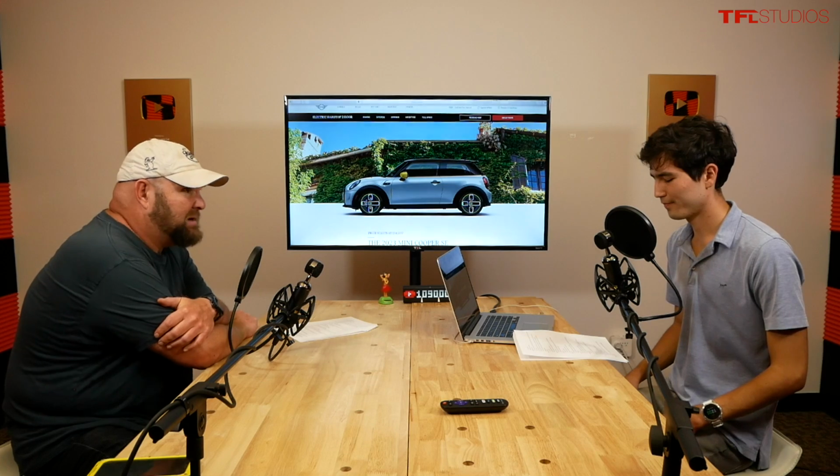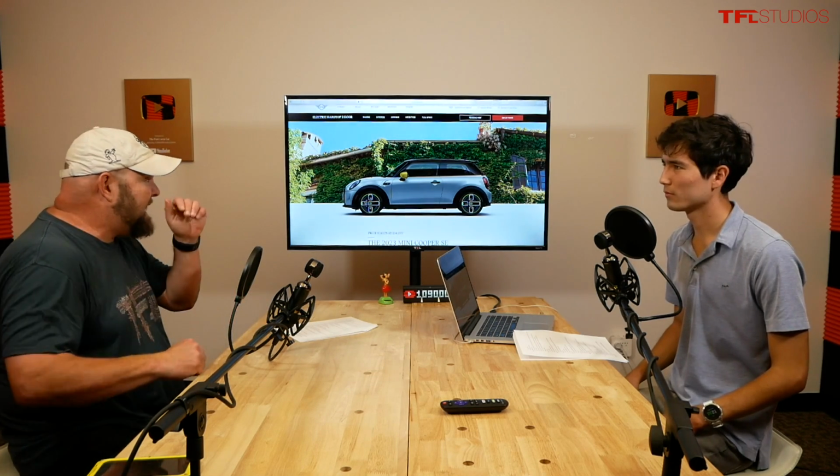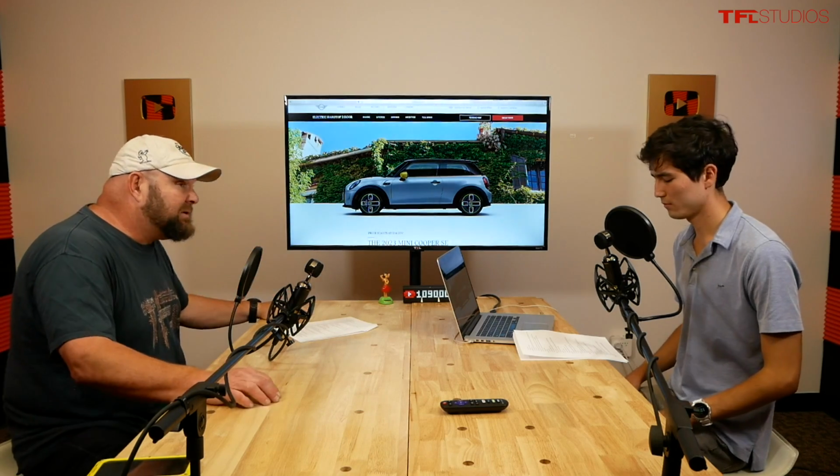You drive it around and usually put 30 or 40 miles on it, come back home, plug it in, and you're good for the next day. And that's the whole point of it. However, Mini already indicated that they are building a bunch of electric vehicles. This is one of their early entries into this.